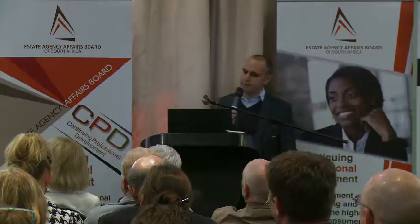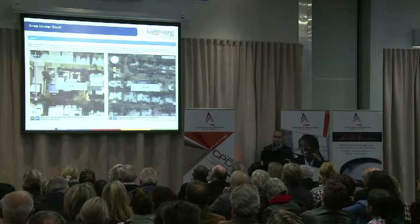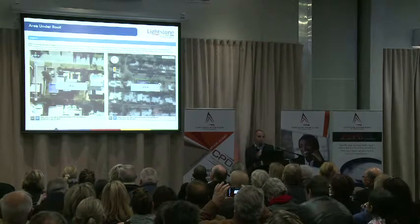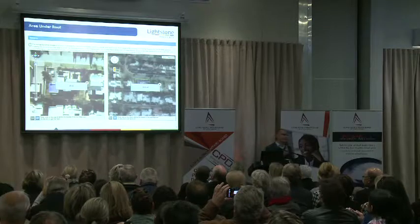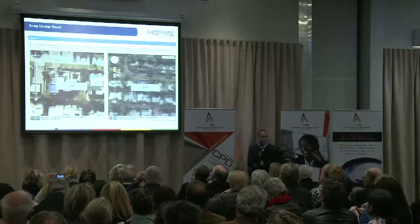A nice functionality of Lightstone is that we give you two maps, right? We give you a municipal map on the left-hand side, and we give you a Google map on the right-hand side. Sometimes you might only see, in this area, or sometimes part of Stellenbosch and Paarl, you might see only one map, but the same process applies. So what we're wanting to do with these maps is try to give you the ability to measure the area under roof.